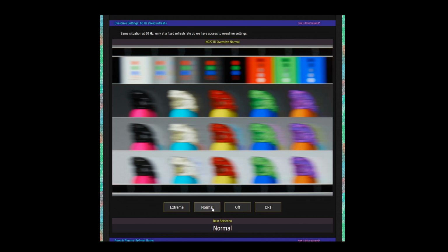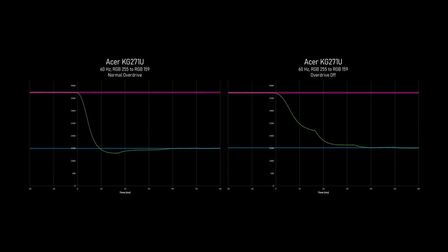We've already looked at the normal shot with its color trails, but as I switch back and forth between it and off, you may be wondering why I have best selection at normal if off doesn't have those overdrive errors. Over the majority of transitions, normal performs better than off. Here's white falling to RGB 159, and it exemplifies how most of the transitions behave between these overdrive settings.